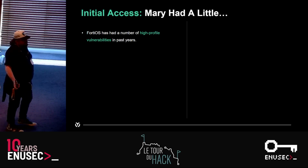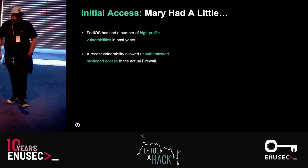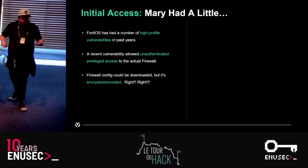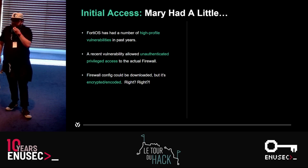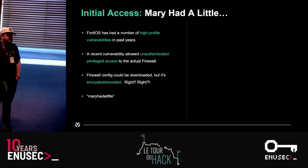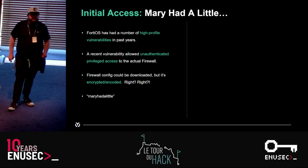FortiOS has had a number of high-profile vulnerabilities over the past years. One of the most recent vulnerabilities allows unauthenticated privileged access to the actual firewall itself, and as a result, threat actors can, and they did, download the actual config of the firewall. But you'd like to think that something that important would be encoded or encrypted, right? Turns out, to decode an encoded, encrypted FortiGate config, all you need to do is use the key Mary had a little. And that is publicly available information.